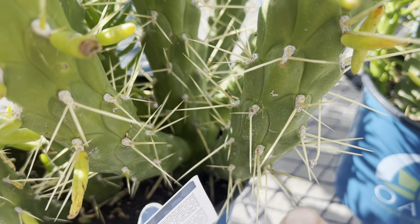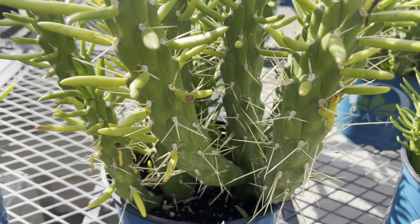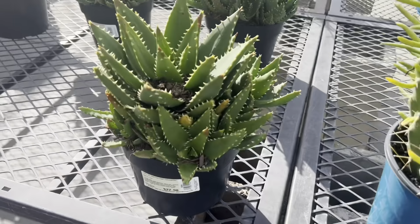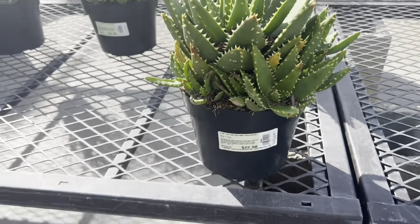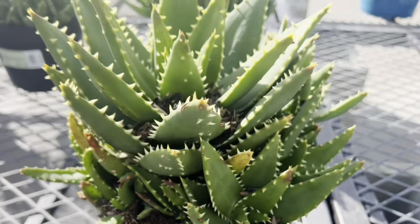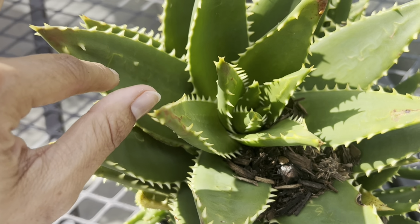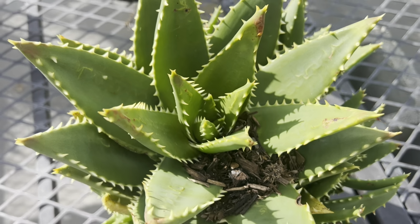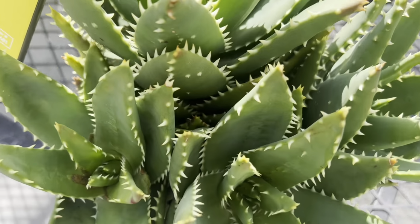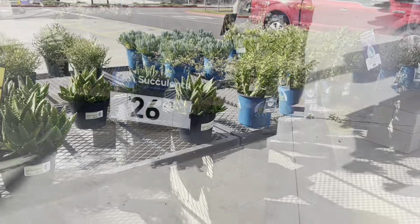If you get hit and poked by that, and I've been poked by it many times, even sat on it before, not on purpose, but you really get hurt. You do really get hurt. This aloe T-Rex, $22.98. I have these in the front yard. I love them. When they're stressed, they turn a really beautiful orangey red. And it's just a sight to see because it's beautiful. I love it. Well, let's go inside. Let's keep it moving. This is what they have so far on the outside.